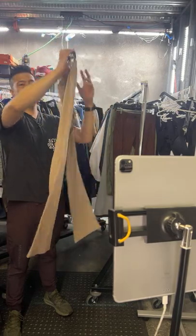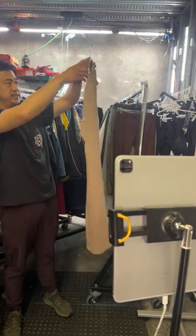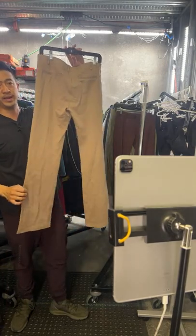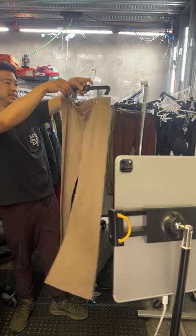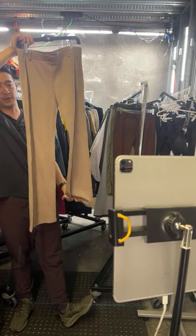High rise, it's got the button, fantastic color. So Beta Brand sells really well, really easy to sell. In my area where I live, I find this a lot. A lot of women in my area wear Beta Brand. Beta Brand size large, fantastic. If you're buying for yourself, you're never gonna find a pair of pants more comfortable than this.